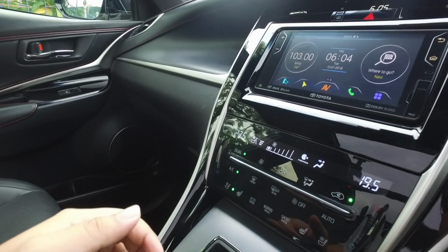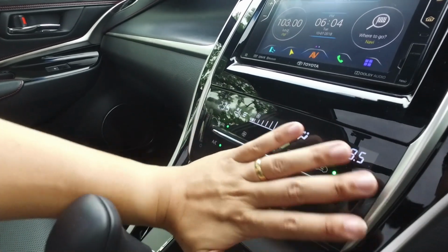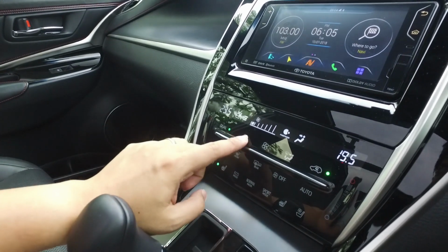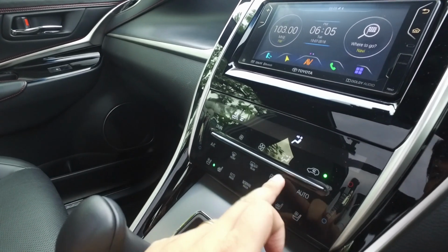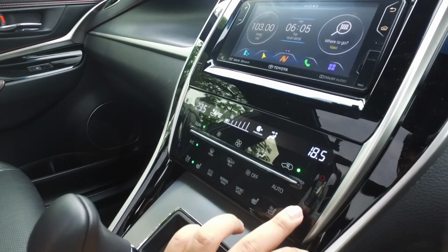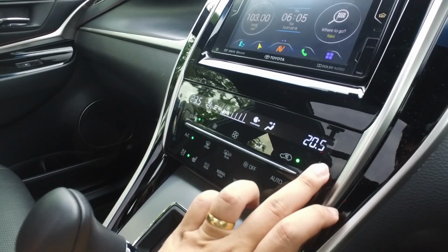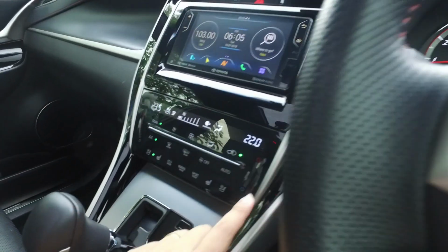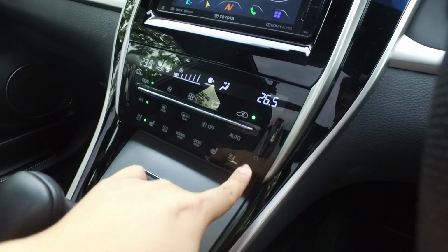So here's, let me just put down this shifter. So here's the climate control. It's one seamless, or somewhat seamless, panel, and it's all touch. You operate your fan and switch your aircon off. For the temperature control, you raise and lower the temperature by sliding your finger. Not perfectly working at all times, but you notice that there are slight indentations here. When you're driving, you can just reach your hand here, feel for these indentations, and slide up and down to adjust your temperature.